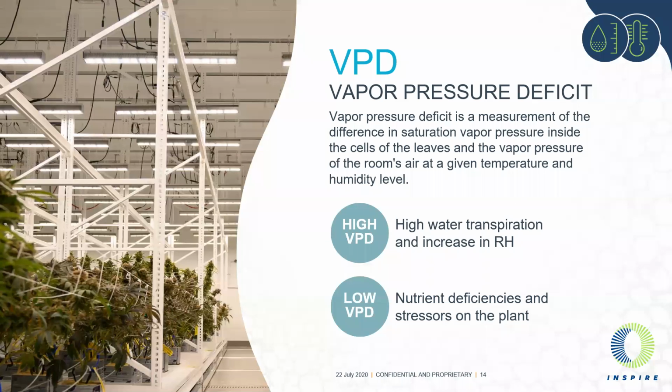So if you've been on any growing forum in the last few years, you just can't ignore how pervasive VPD is as an idea driving cannabis vitality. The industry has become enamored with VPD discussions, and with good reason. VPD is the driving force behind transpiration. You control water movement through a plant by controlling the VPD.